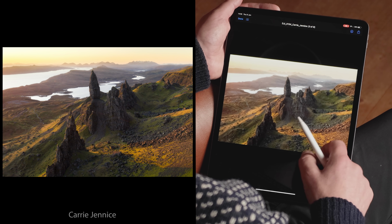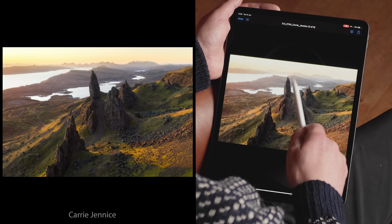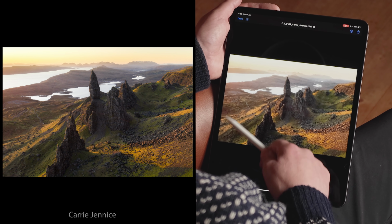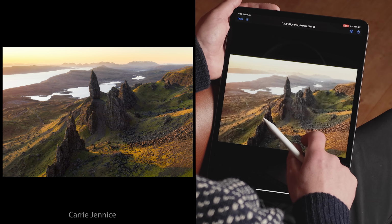I really like this. And also she's cloned out some distractions here and here, which I thought was really important. I spotted those. So your eye leads through the image really nicely. So great job on that, Carrie. I really like this one as well.